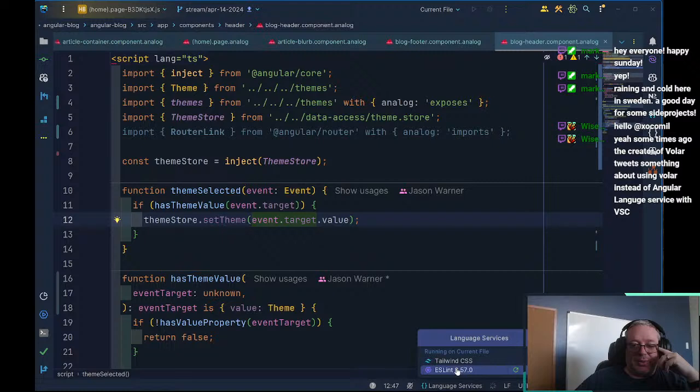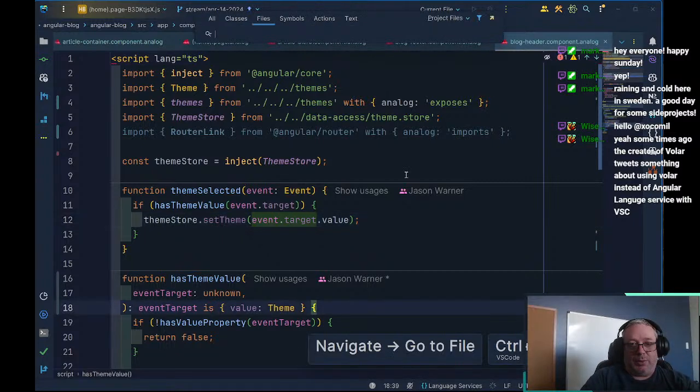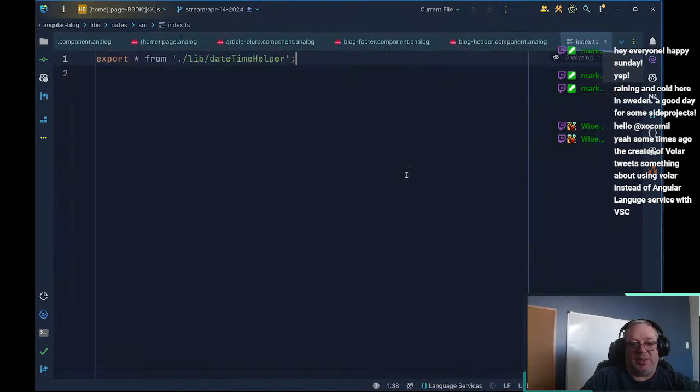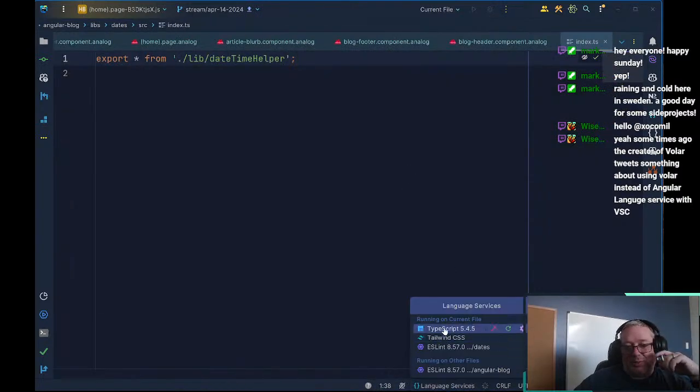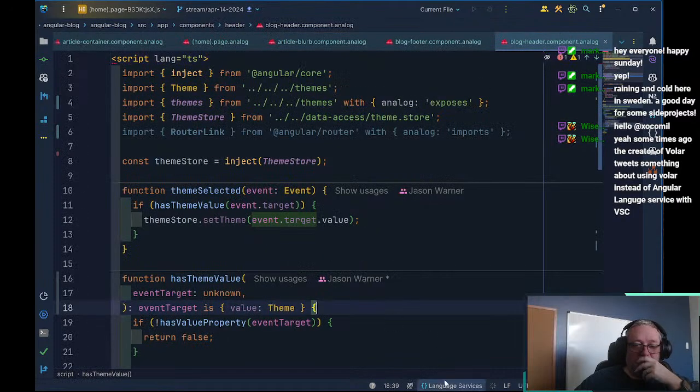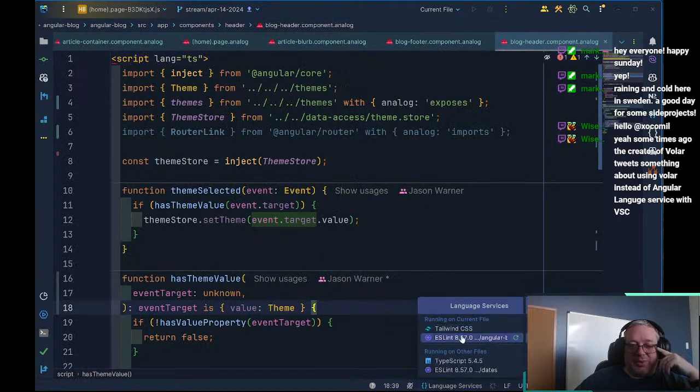Interestingly, the Angular language service. Like if I go to a TS file, this index.ts, we look at it, we've got the TypeScript, Tailwind, ESLint. Oh. Interesting. The Angular language service isn't there, but we can see that ESLint is running here. TypeScript isn't running.